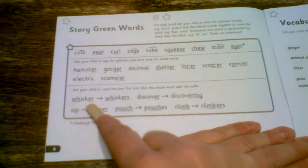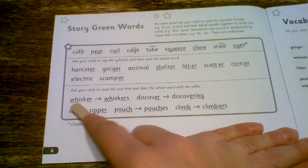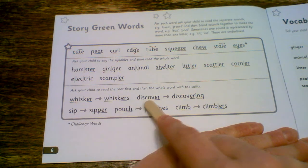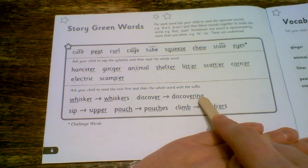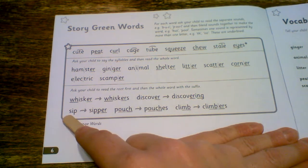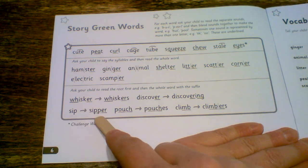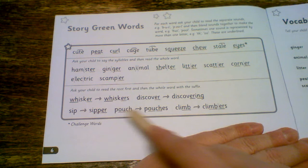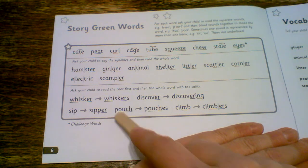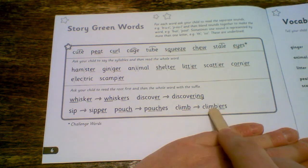I'll be partner one first. Are you ready? Whisker. Whiskers. Your turn. My turn. Discover. Discovering. Your turn. My turn. Sip. Sipper. Your turn. My turn. Pouch. Pouches. Your turn. My turn. Climb. Climbers.